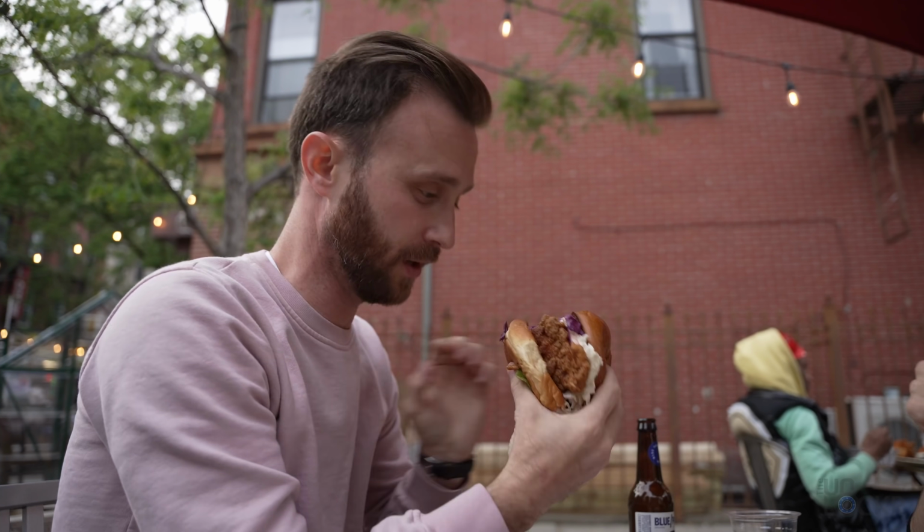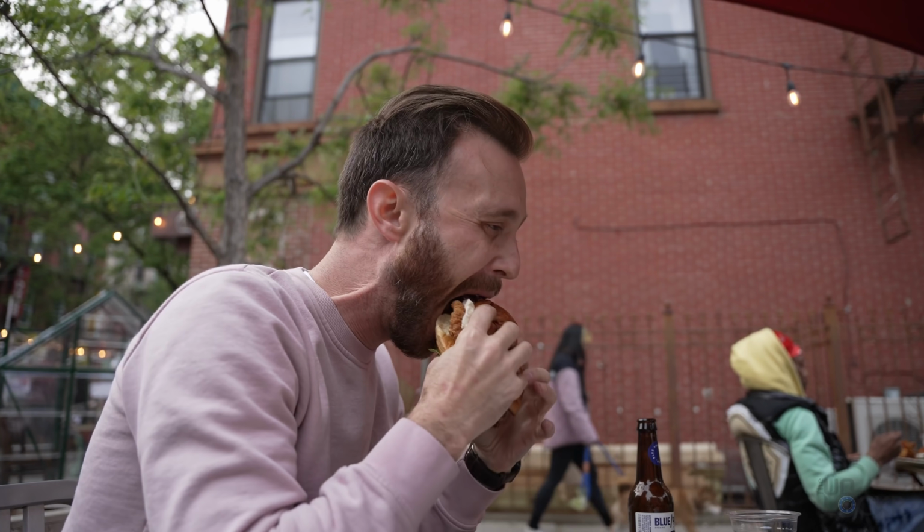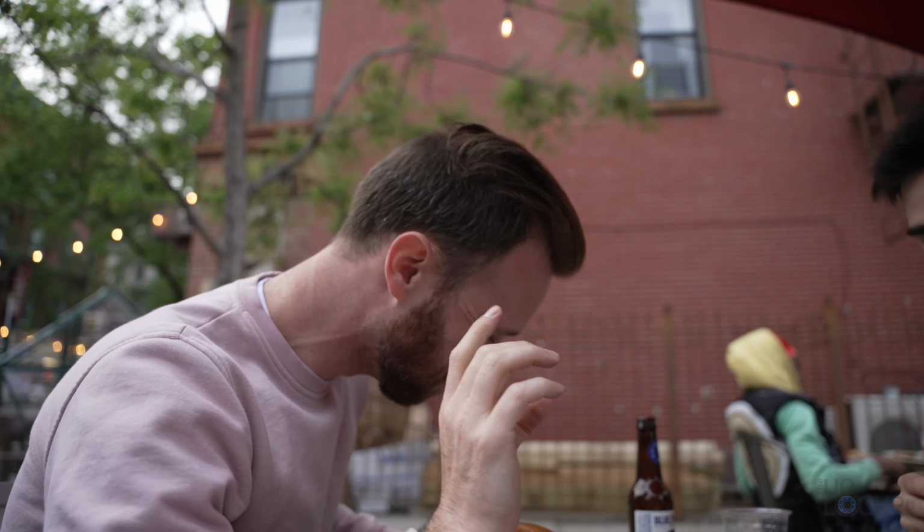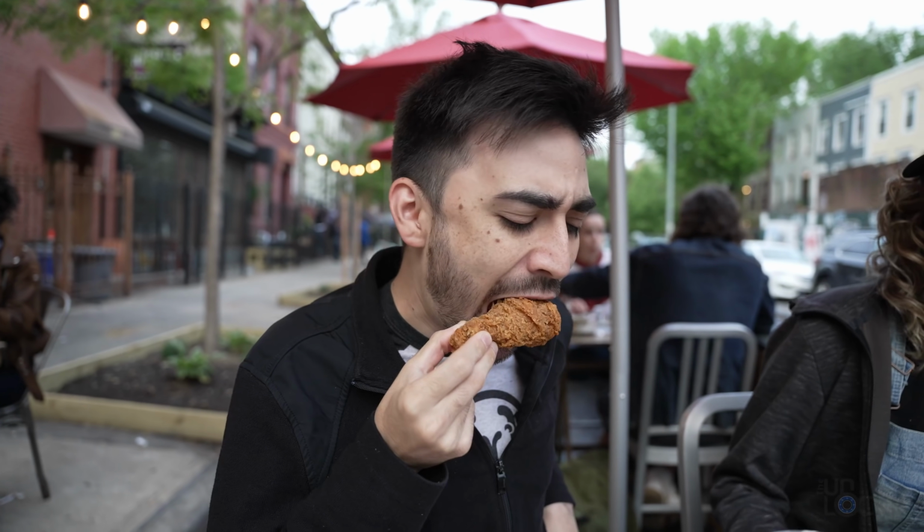Hot chicken. Not extra hot chicken. Hot chicken. Messy chicken. It's actually not that hot. It's really good though. But we did get the extra hot, but we're gonna wait for that because if that's as hot as it sounds like it's gonna be, it might ruin the rest of this. So we'll get to that in a second.